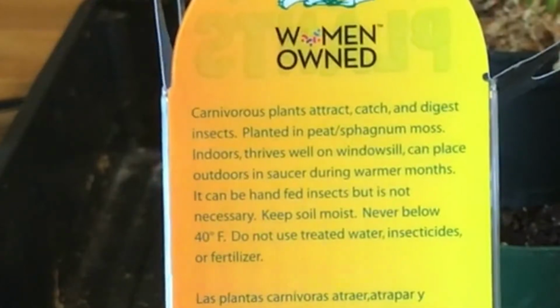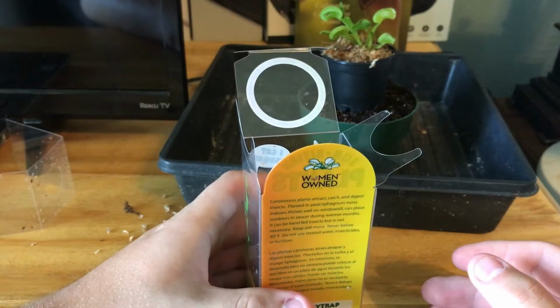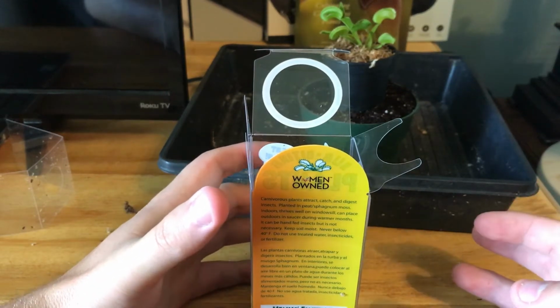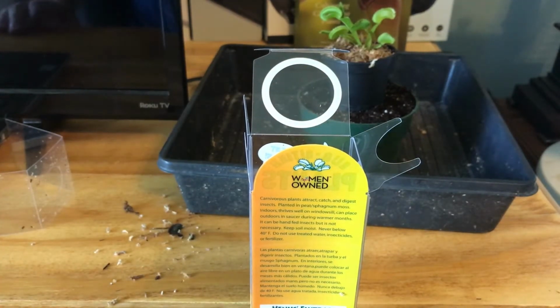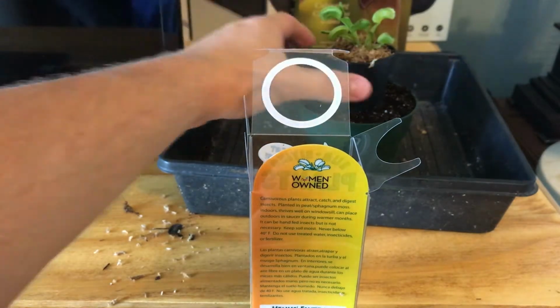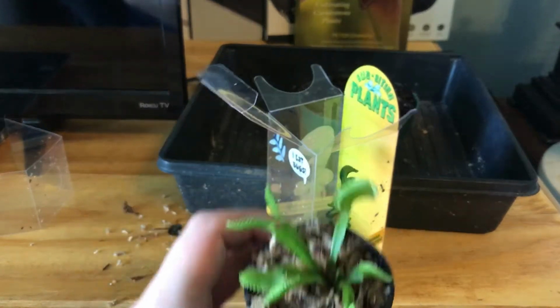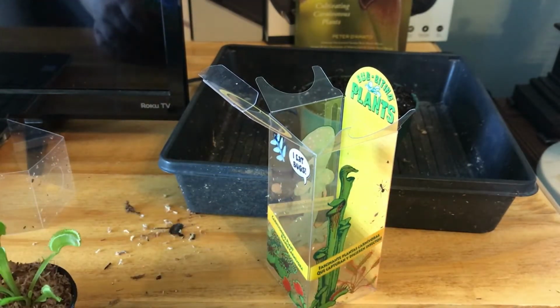Indoors, thrives well on windowsill. Don't ever grow a flytrap on a windowsill unless it's one of those windowsills that gets blasting light, and I mean blasting. And yes, those exist, but even with those, keep this in mind. Windowsills filter pretty much all the UV ratings and about 50% of the sun's energy, which means if you want these plants to at least grow well, they will need direct sunlight from a windowsill for about 12 hours a day for it to at least color up. So I don't recommend windowsill growing.